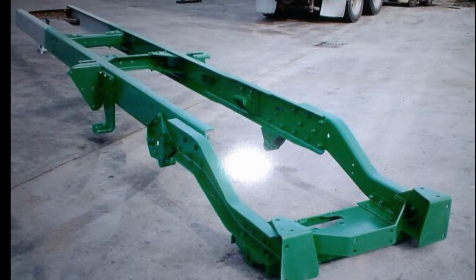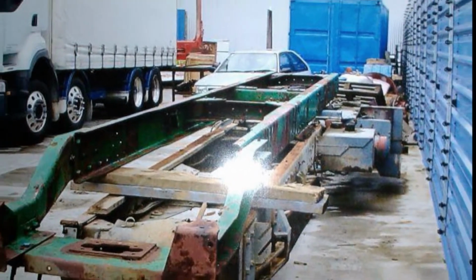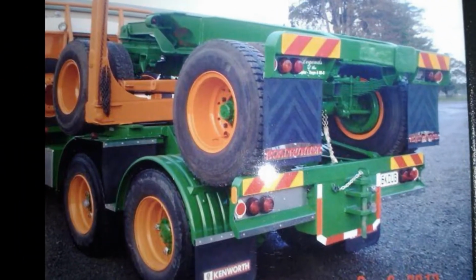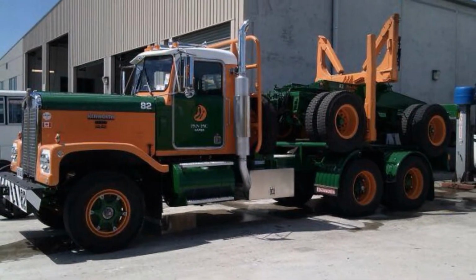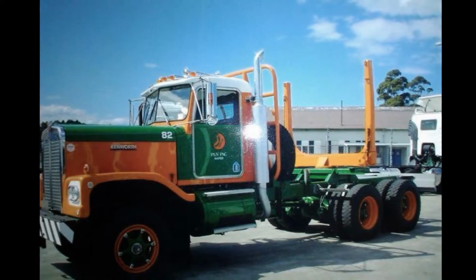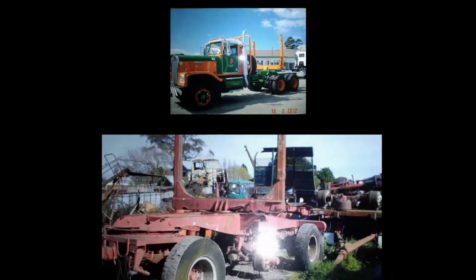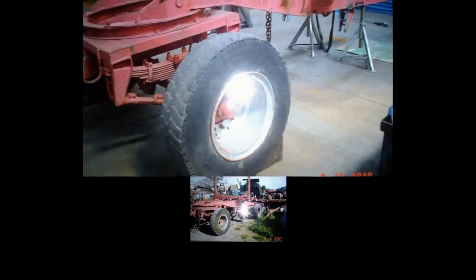These trucks were used primarily as logging trucks, with the trailers manufactured in Rotorua and provided as a complete unit for car-to-hulk transport in Napier. Fortunately, Wayne was able to source a trailer locally. It just required some hard work to get it back to its original condition.